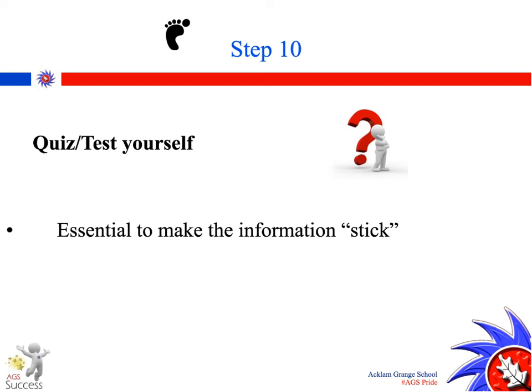It's that process of actually reading through something, trying to learn it, and then quizzing or testing ourselves to retrieve the information which actually cements our learning. So once we understand how memories are made, we can work more effectively.